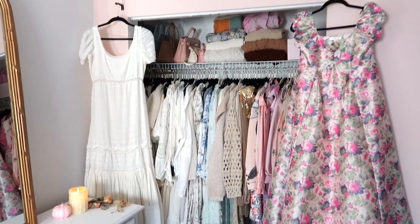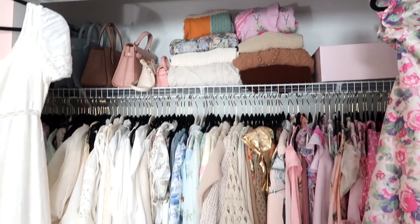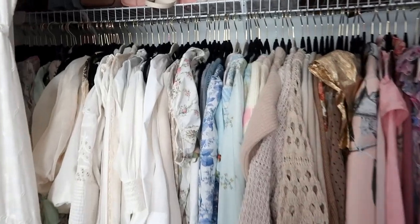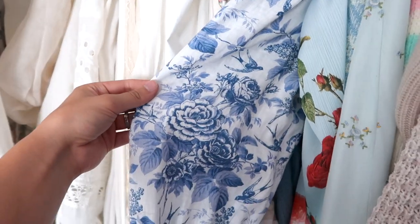Since I have a smaller closet space, I do really have to make sure I go through things. Otherwise, it just ends up looking all cluttery like it did at the beginning of the video. So I like to have more focus on the basics, but I do have a tendency to get sidetracked with like florals. I'm really excited to wear this again. I haven't pulled this out in a while.